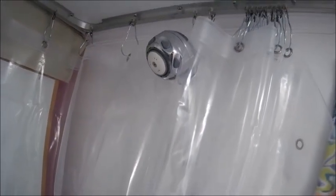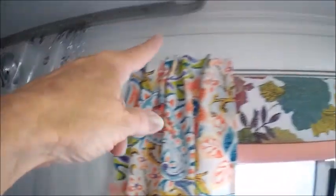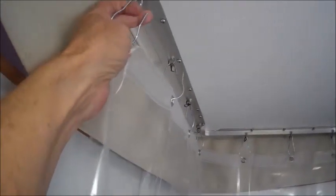Then a while back I bought this shower curtain and I put it all the way around. I bought 2 of them. I put it all the way around and I hooked the 2 together here, used a shower curtain hook right there to hook my shower nozzle to, so I don't have to hold it now. And then this wraps around this way and hooks onto this hook. That's why it's not hooked together.